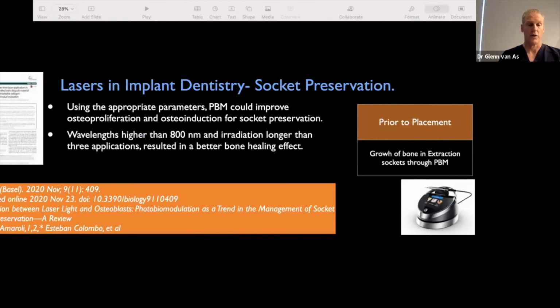That's what all of you showed as well. Wavelengths higher than 800 nanometers and irradiation longer than 3 applications resulted in better bone. But typically I'll do this on the day of the surgery for a couple of reasons. One, it significantly improves wound healing, and it significantly decreases pain.